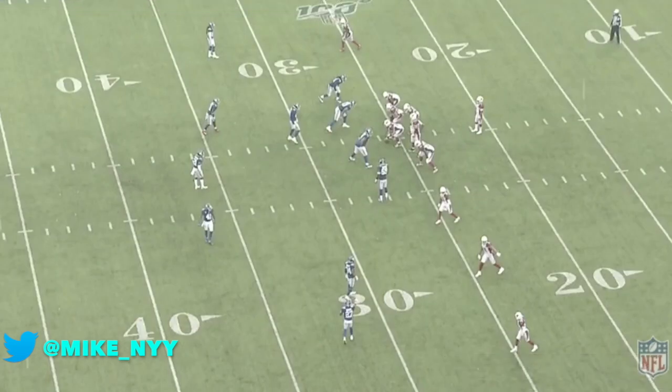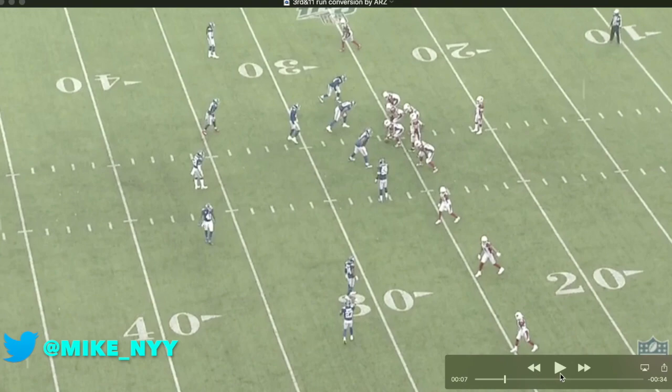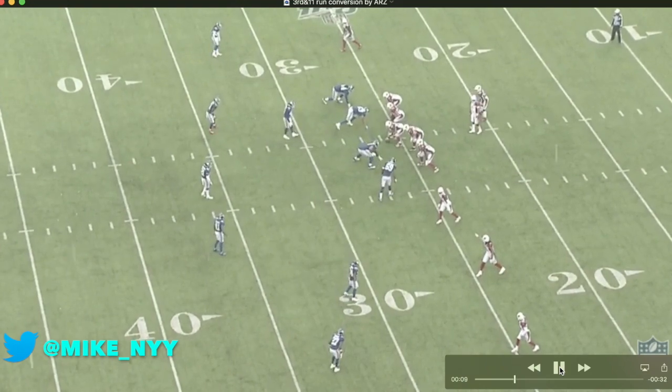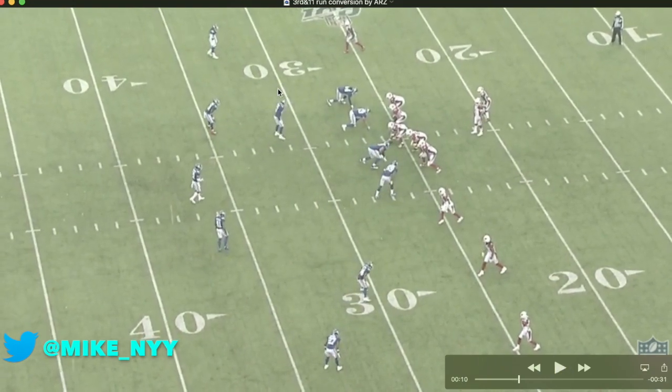So the Cardinals ran the ball on 3rd and 11, and Giants fans wanted to absolutely just fire Pat Shurmur on the spot for doing this. But you see the Giants defense right here. They basically have one guy in the box. It looks like Ogletree right here. They have like 3 safeties on this play that are playing like at least 10 yards off the ball.